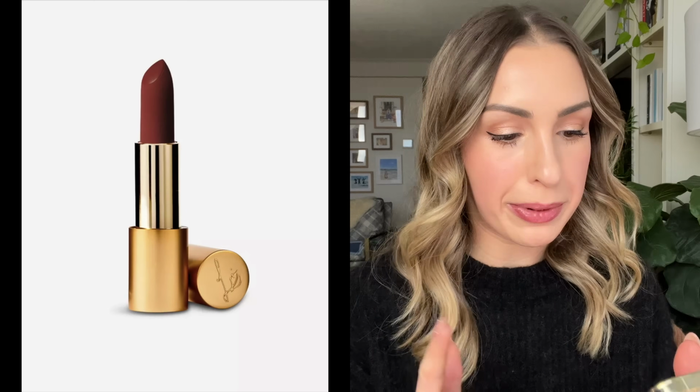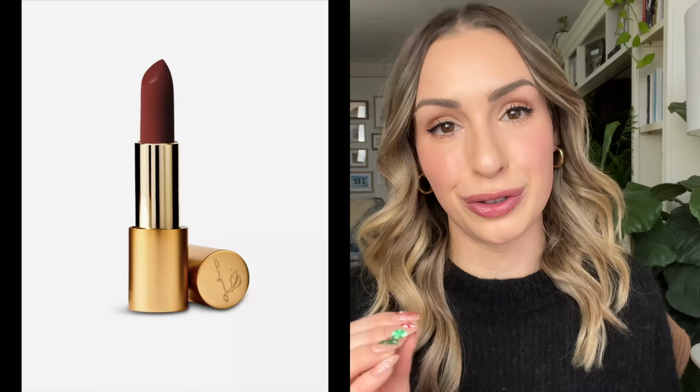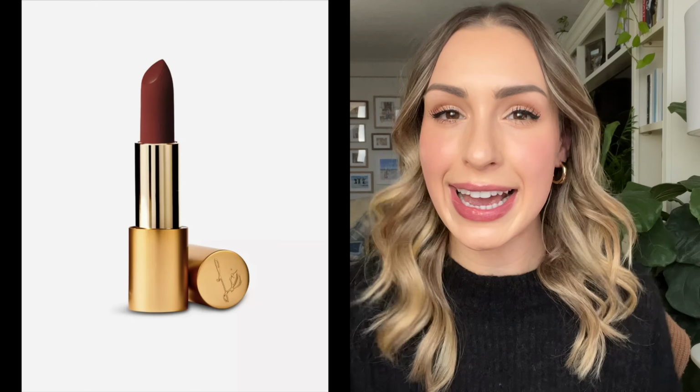And finally, friends, we have a couple of lip favorites from 2022. The first one being the Lisa Eldridge True Velvet Lip Color in Velvet Sorcery. Everybody wanted this shade. This shade sold out so quickly, and I do still really like this shade. I will say though, I feel like I've been reaching more so for the brownie nudes that I picked up in the Guerlain Fall collection.